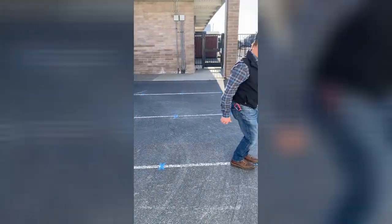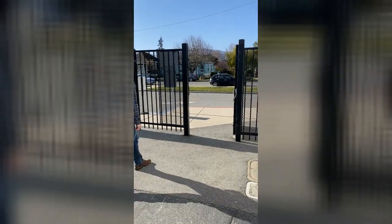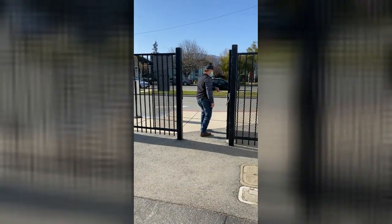Students will also line up here to be dismissed from school. So they'll be on this line, and then they will be sent through the gate where their parents are waiting for them.